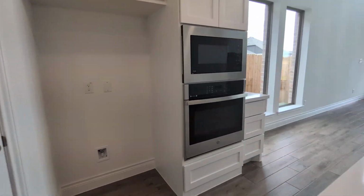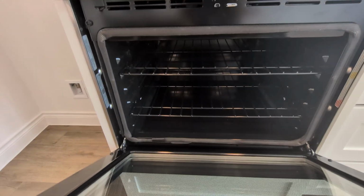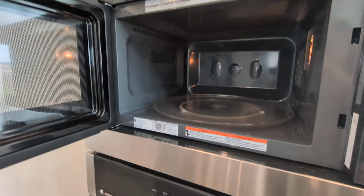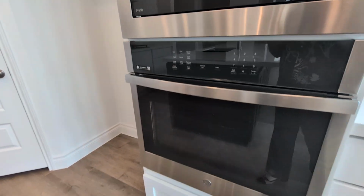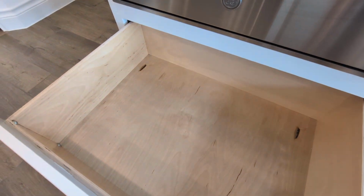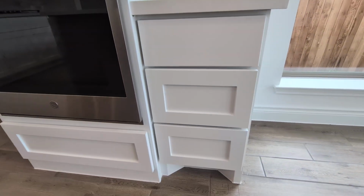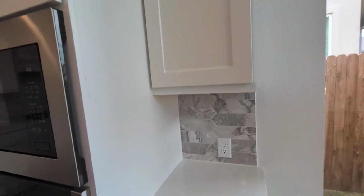Then of course you've got your built-in oven and microwave, dishwasher. All of those appliances are going to come included. Big microwave. Okay, they are GE appliances. And of course, you've got the nice big drawer down there, and this little set of drawers right here. Got this cute little station over here with the cabinet.